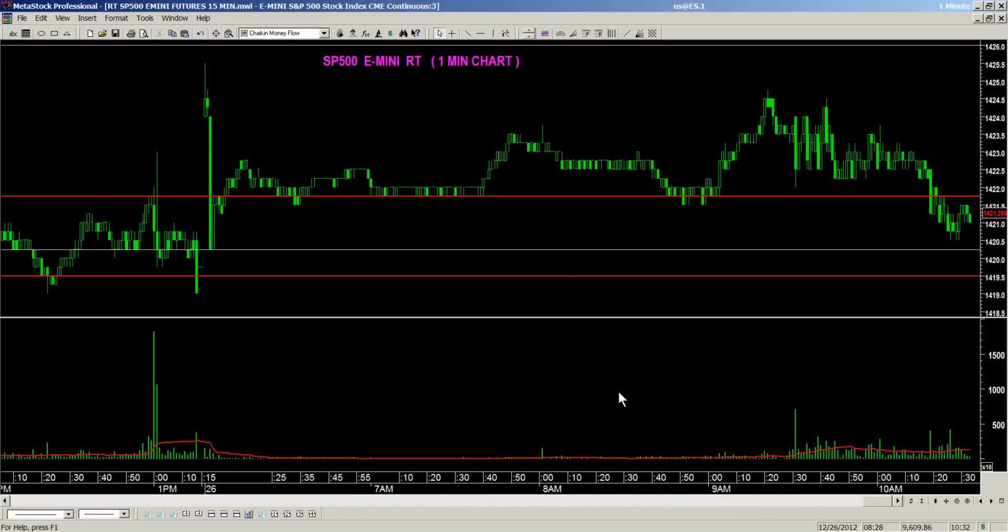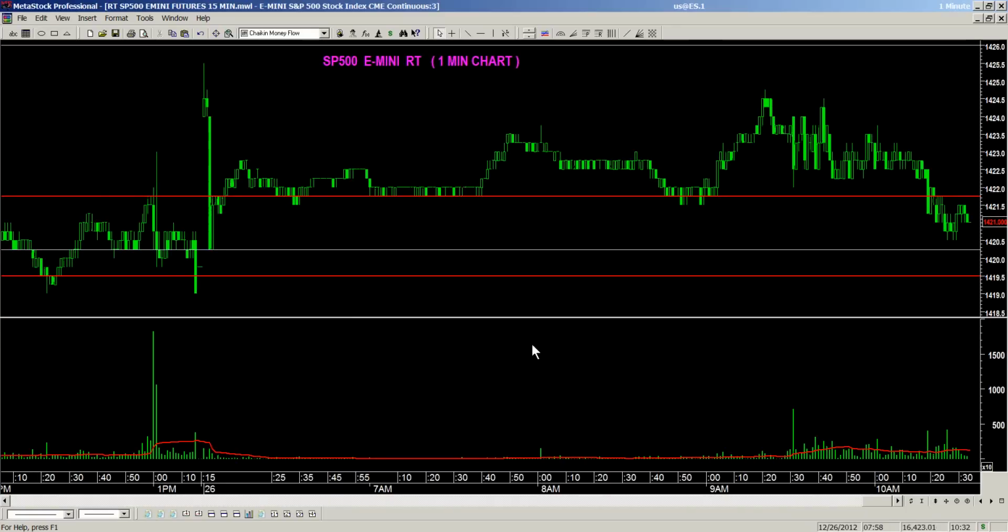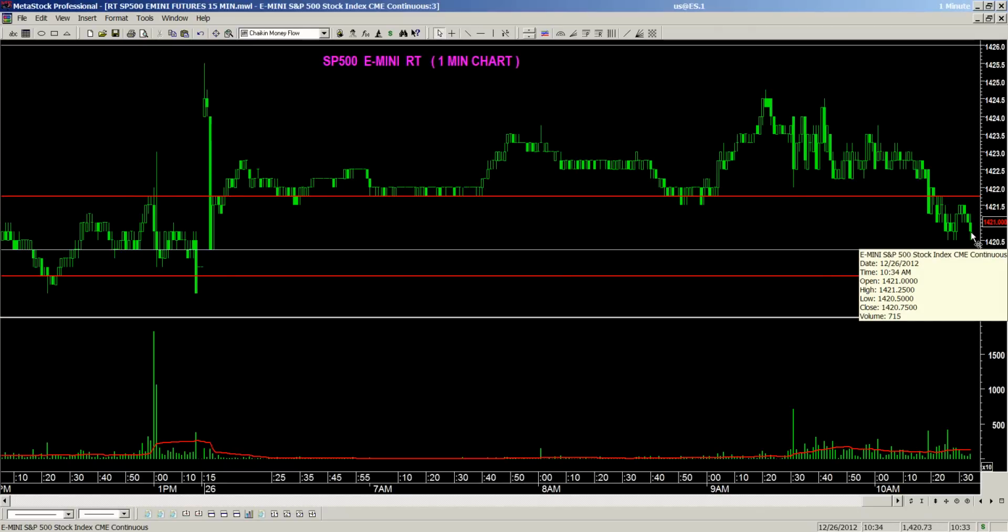Mark to the market 1421.25. Mark to the market 1421. Moving down. 1420.50.